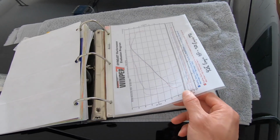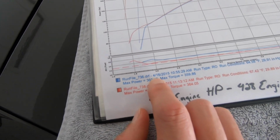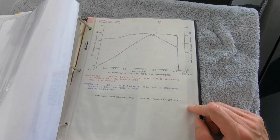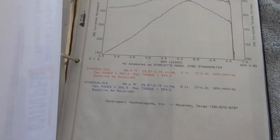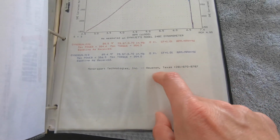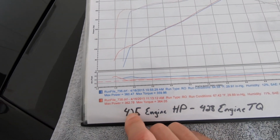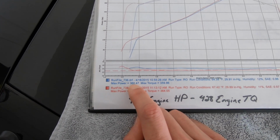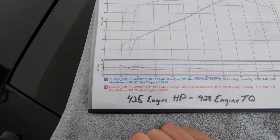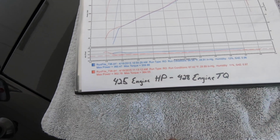The previous owners do have 2 dyno sheets here. This one was done back in April of 2015. This older looking one doesn't have a date anywhere. Looks like whenever this was done, they got 354 horsepower and 354 foot-pounds of torque. Maybe somewhere in Houston? I don't know. And then this one is more recent. This one is April of 2015. Looks like it made 360 horsepower and 359 foot-pounds of torque. Actually 362 and 364. I guess that's at the wheels, and I guess this is what they estimate at the motor. But today I'm gonna show you guys all the performance mods that have already been done to it.